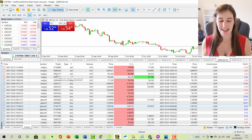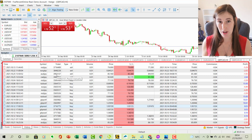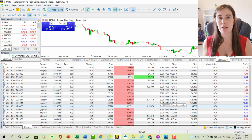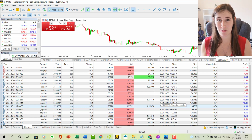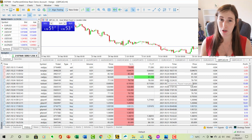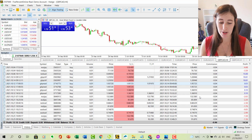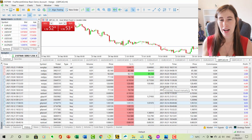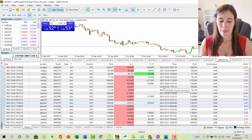So I've loaded up the trading data in my history for October. For the first part of October, I was following my trading plan. I was trading the 4-hourly time frame and I was swing trading. Although you can probably see there's a lot of red here, I'm actually green on October, so it is going very well.